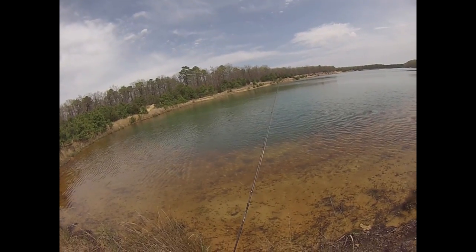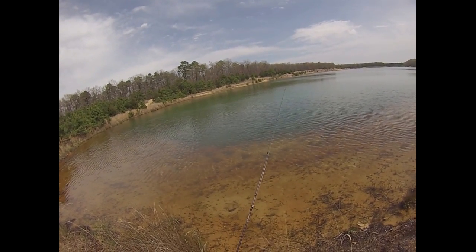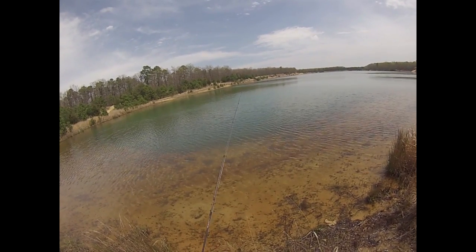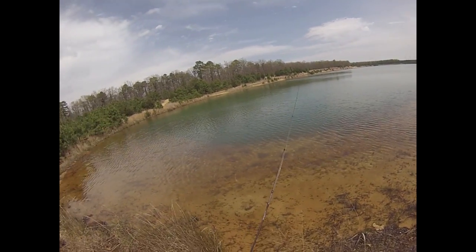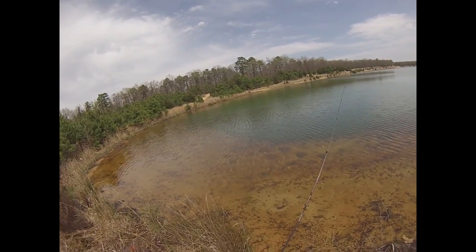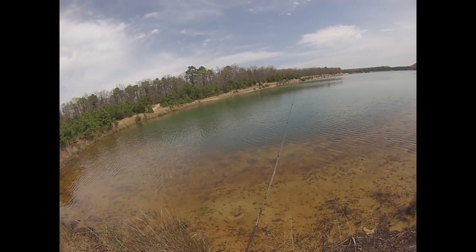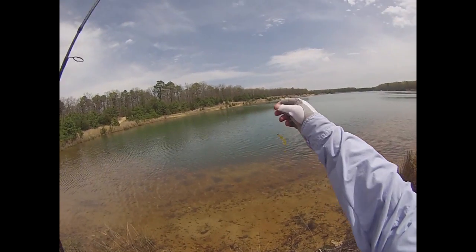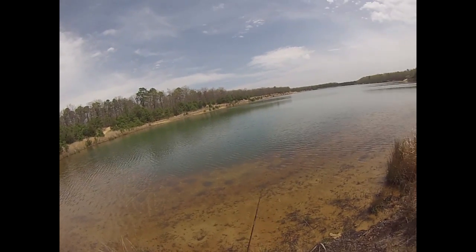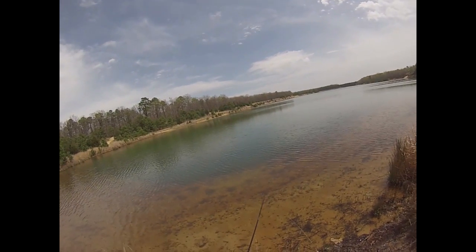Well, today with the really clear water and the sunny skies, it looks like the bass are a little skittish, but I noticed there are a ton of bluegill back in this little pocket, so I'll try to play with them for a little while. Got a little panfish jig tied on. Let's see if we can't have some fun with bluegill. Get back to the roots of fishing.